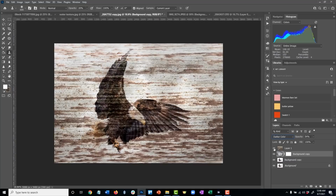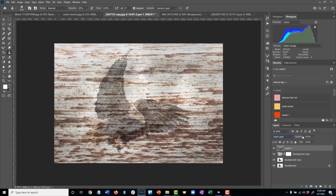But then what I'm going to do is show you how a texture would work on top of that. Now this texture is too strong at the moment, and that's okay. We're going to change it. But here is what that texture looks like normally.